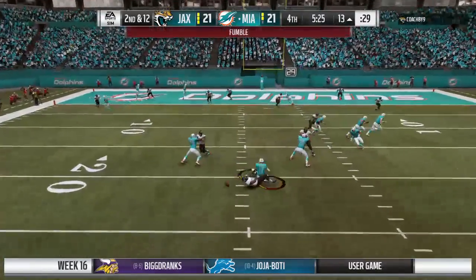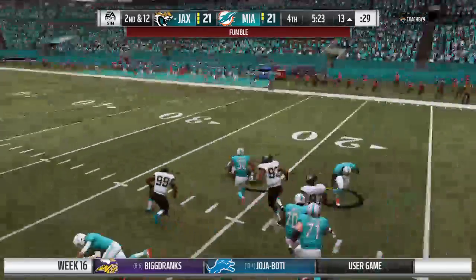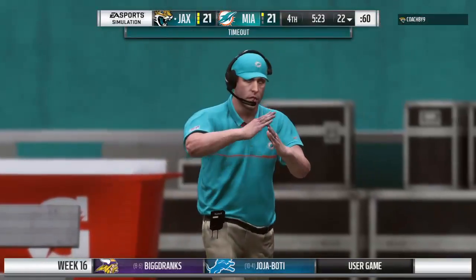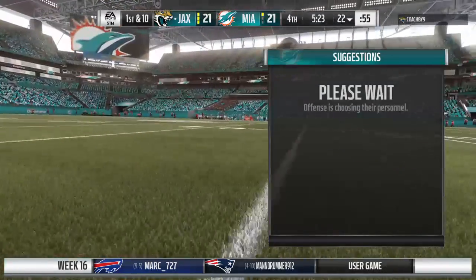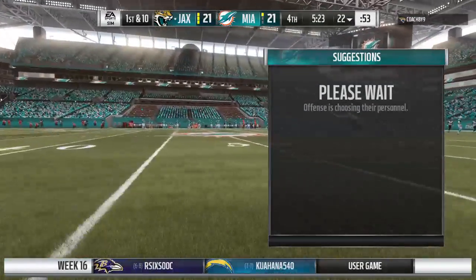Here's Tannehill. Oh, no, lost the football. And did the Jaguars come up with it? They did. Now the Dolphins are going to take another timeout here. That's going to leave them with just 1 remaining here in this 4th quarter.